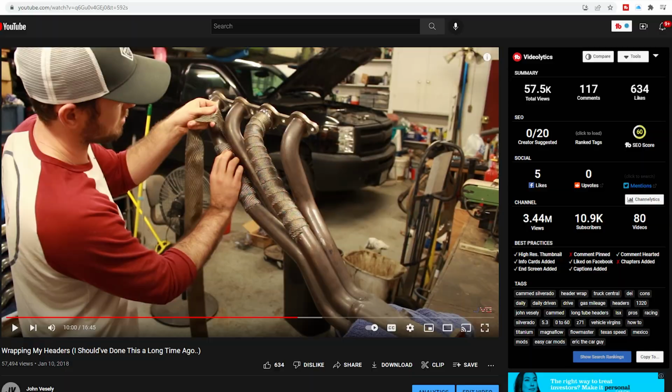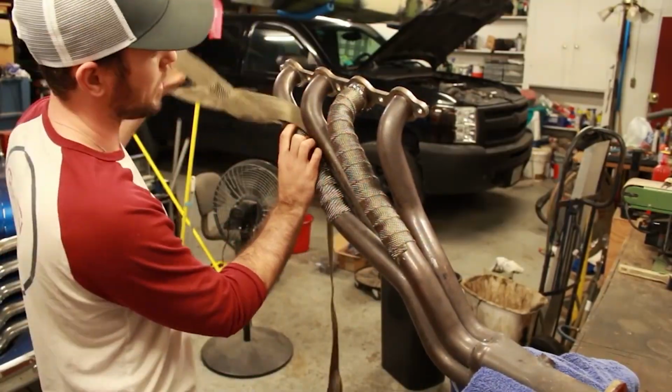And also, if after the fact you put on your headers like I did and you noticed your intake air temp was through the roof and your underhood temperatures were through the roof, and you're like, man, I should get some header wrap, you're going to have to take your headers out again and then wrap them and then reinstall them. And the wrapping process does take a little while, and reinstalling them does take a little while.